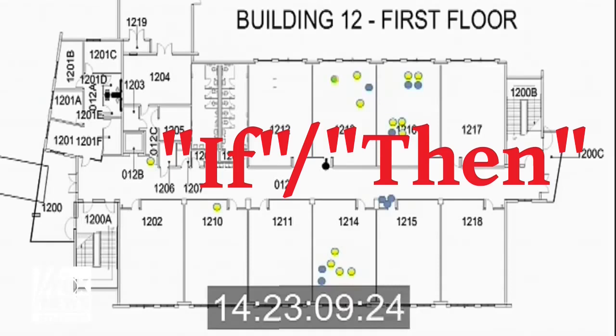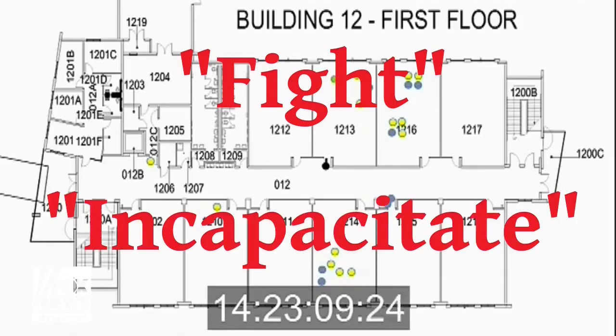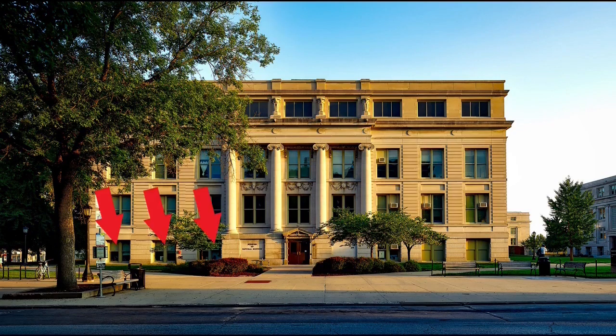When I discuss words like fight, run, or hide, I mean something very specific. Fight means incapacitate. When I talk about run, I mean escape. Escape is going to include things like stacking corners, stacking concealment, stacking cover. Escape is also going to include giving yourself and your children permission to break things, if need be, to get out and away from the active shooter.